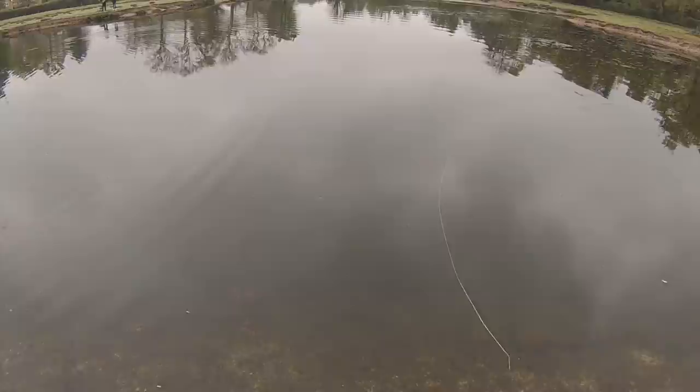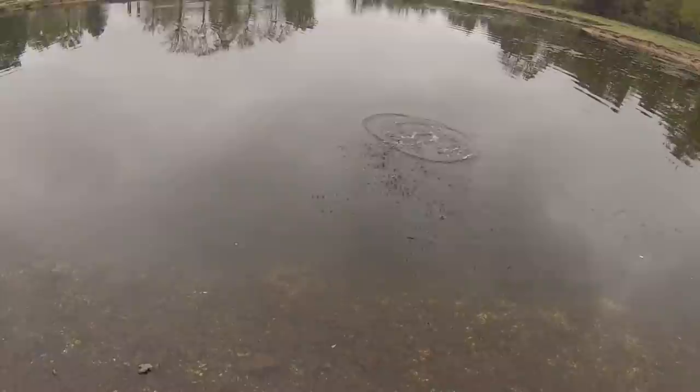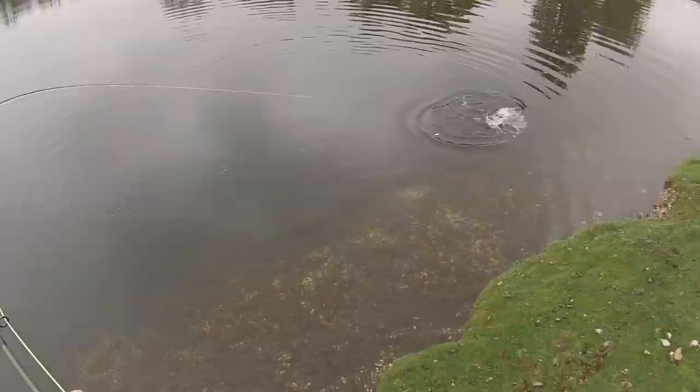I can see two fish there. Oh, that's landed pretty close to him. He's coming for it. Oh, he turned. Oh, is that the big blue? He's coming for it again. Yes! He's coming for it again. Oh, gosh. Wow, what a day, what a day, oh, what a couple of hours.